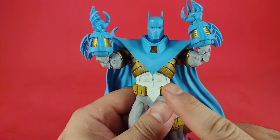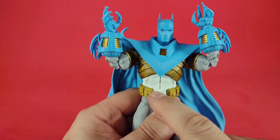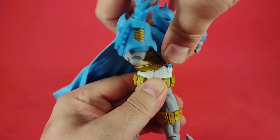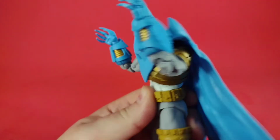Now, also for this figure, and especially for his size, he has an ab cut in here, and it's beautifully hidden by the armor and this white piece right here. Like, you can't even see. He can twist at that ab cut. He can crunch back. He can crunch forward.